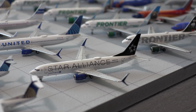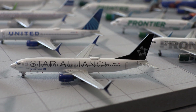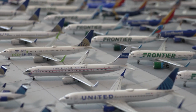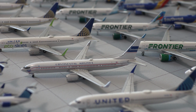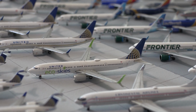Alright, on to our second row, we have 2 United 737-800s. This one is the Star Alliance livery by NG, and this one is the new livery by NG. Then we have a fairly rare model, which is the Continental Retro livery 737-900. Then the Eco Skies 737-900.